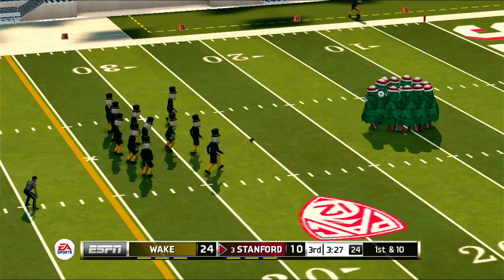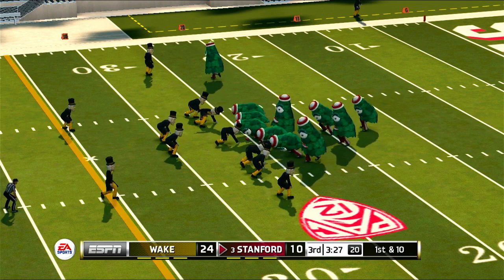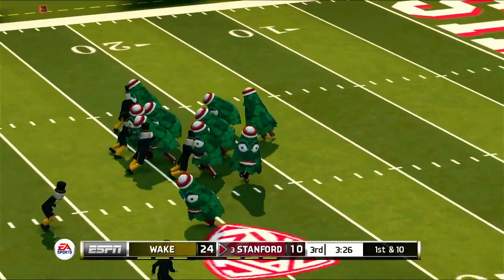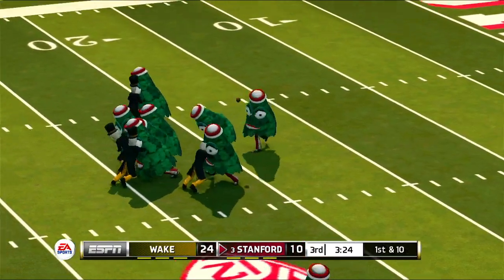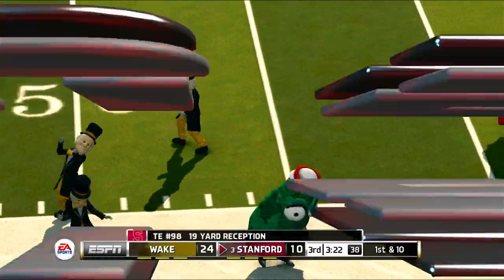There's got to be some sense of urgency to this offense right now. They don't have the luxury of wasting drives if they want to get back in the game. Makes the catch and gets out of bounds.